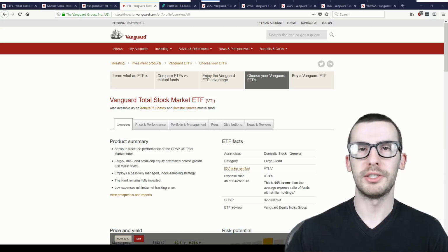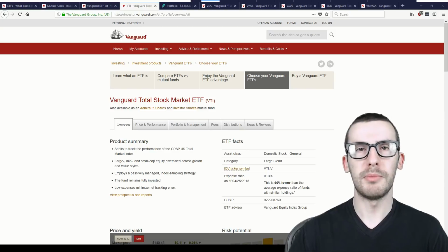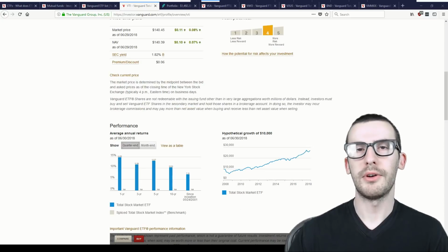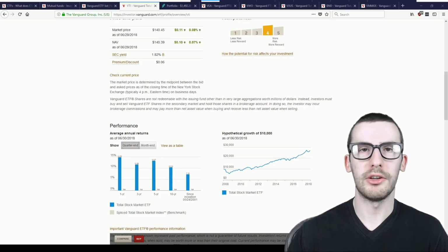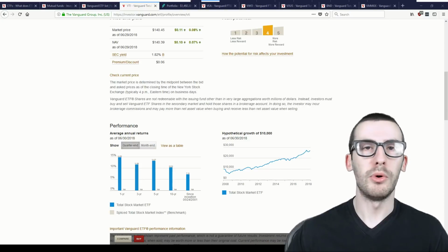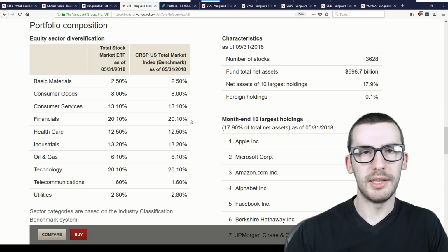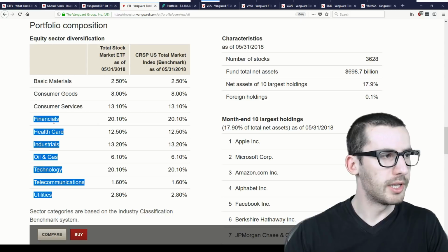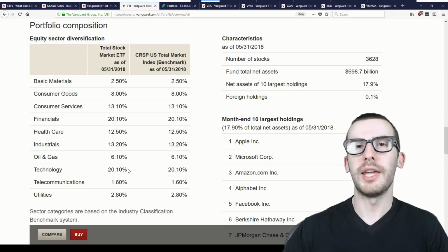Its performance matches extremely closely to the S&P 500 index. The main difference is that it does include some small and mid-capitalization stocks, or stocks that are smaller than the largest 500. The ETF currently has a dividend yield of 1.82% and has historically over the past 10 years returned on average about 10.3% per year. Keep in mind we've been in a very strong bull market, so future returns may not be as strong as the past 10 years. One thing to keep in mind is that the index is about 20% financials, which are banks and insurance companies and other financial institutions, and about 20% technology. So it's heavily weighted towards those sectors.